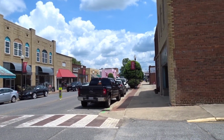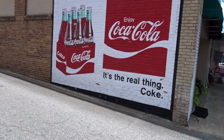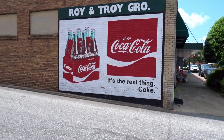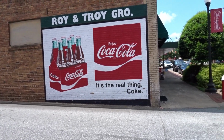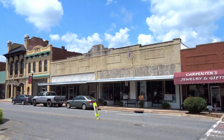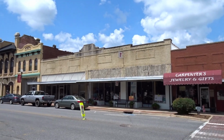I'm going to show you a cool Coca-Cola advertisement right here. This is very cool. Roy and Troy Grow. Real thing. So they've restored it on the wall there. Very cool. Love stuff like that. Preservation. That's what it's about. Pliskin and Launder. Built in 1930. That's where that YMCA is now.